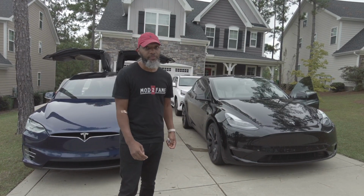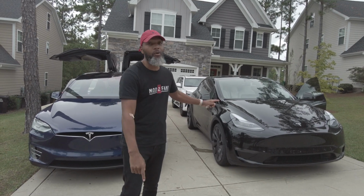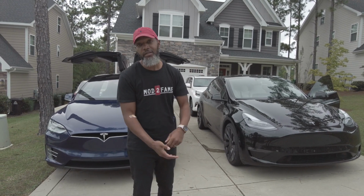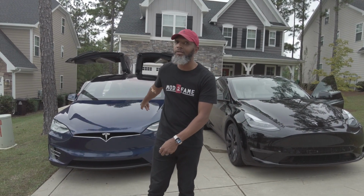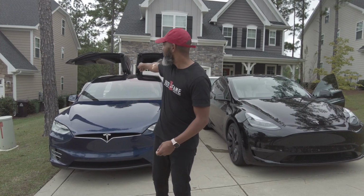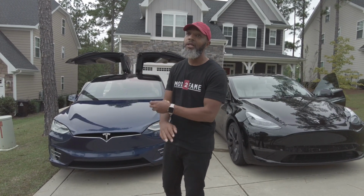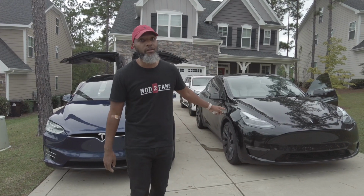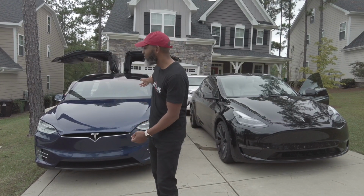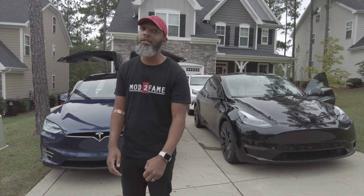Trunk space with all seats up, the Model Y is the winner again. It has considerably more trunk space, a deep pocket, and 2 left side pockets that the Model X does not have with the seats up. Seats down, the winner, Model X. With the seats down, it's a longer vehicle, and when you put that third row down, it is considerably a lot more room than your Model Y. Front space, the winner, Model X. Considerably wider front space, deeper front space as well.